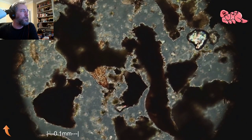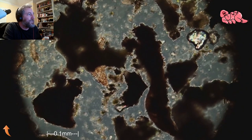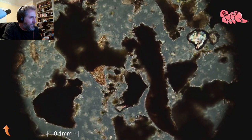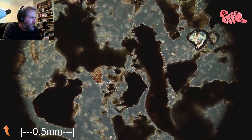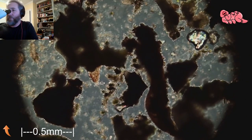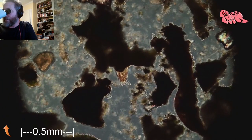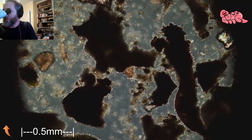Something that people probably aren't aware of is, geologically speaking, water bears are... Because they're extremophiles, let's see, this is... That's the size we're at right there. Because of their extremophile status, they actually evolved really early.